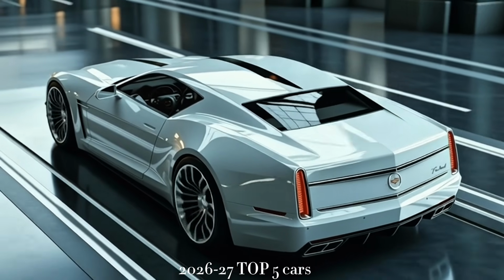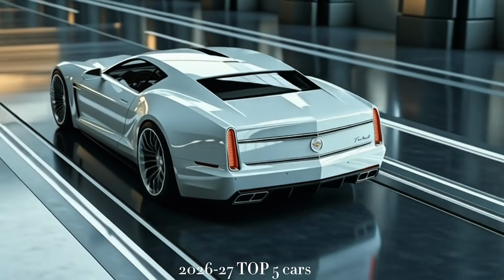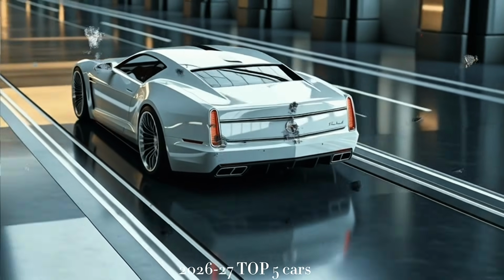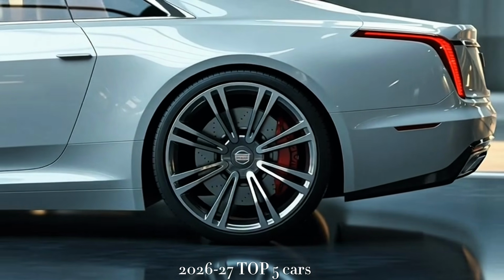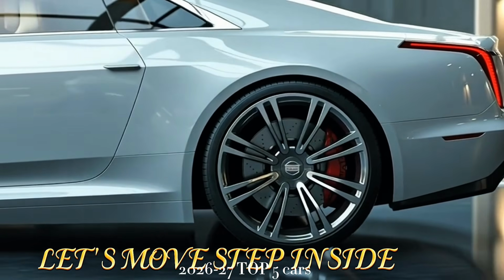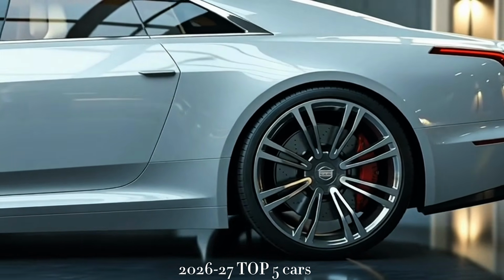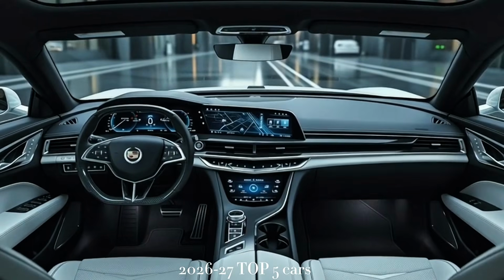The rear stance is wide and planted, with subtle aerodynamic elements that hint at performance without shouting about it. It's restrained, but powerful. And just when you think you've understood the car from the outside, you step inside, and everything changes. This isn't just an interior, it's an experience. A seamless blend of technology and craftsmanship that immediately pulls you in.